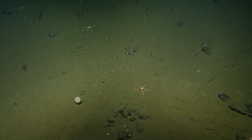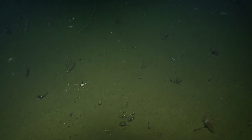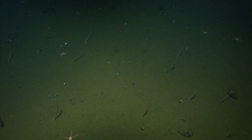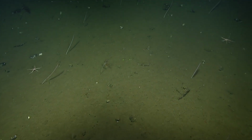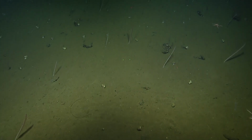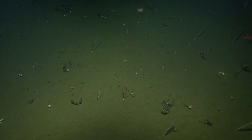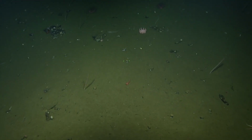Okay, what do those rocks look like to you, Kara? They're covered in sediment quite a bit, so it's hard to see, but they could be phosphorite, coated with some ferromanganese crust. It's hard to tell the exact color. We're a little far away, but it definitely looks like the biology does like those hard substrates sticking up out of the sediments.